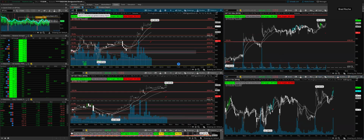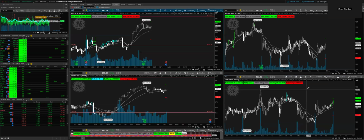GE looks great as well. So you can see we just are in this flag pattern. We're in a 4 hour squeeze. And so we've got earnings coming up 10/22. We got this 15-minute A plus. And yeah, so let's see if we can get momentum to shift on this one and potentially take this one to the upside as well. This one actually looks really good. I'm going to make sure to add that to my watch list for continuation to the upside.